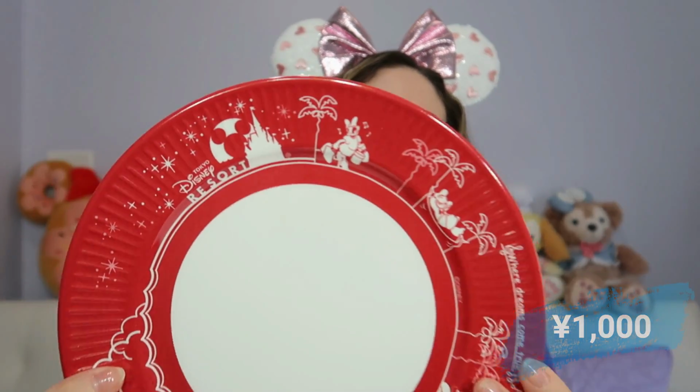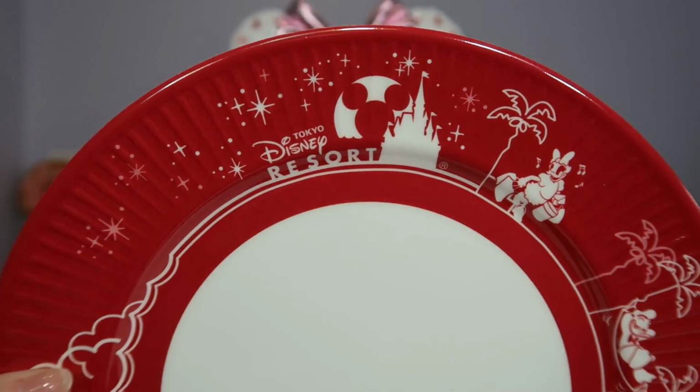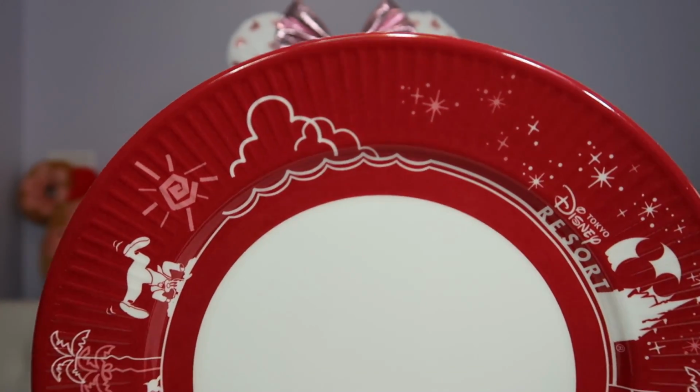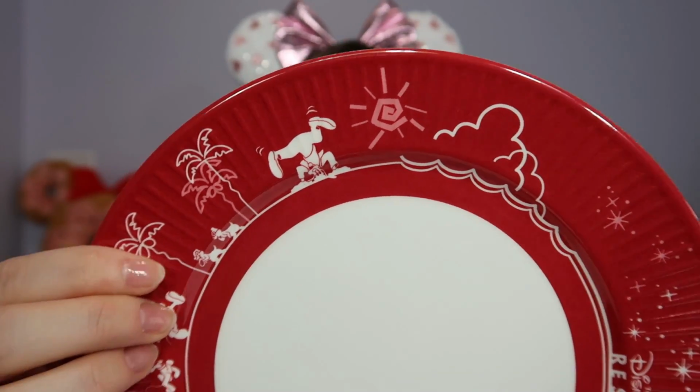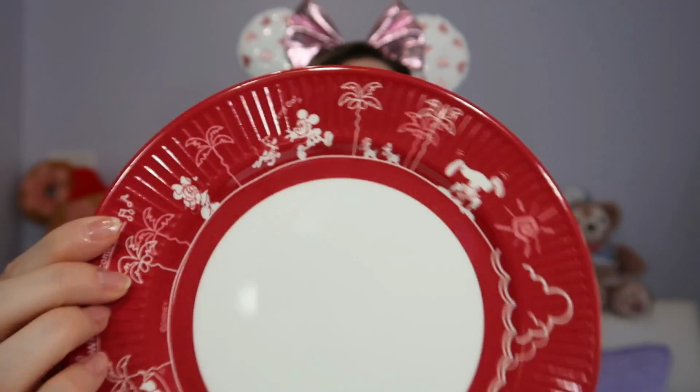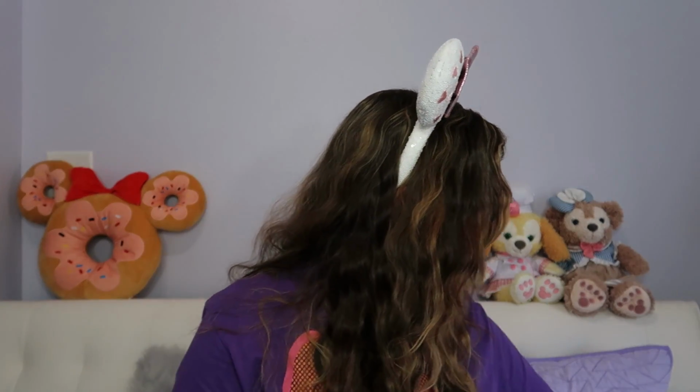I would not put it in the dishwasher. I would hand wash this one. But this was about 1,000 yen, so 10 US dollars. But I get to take a little bit of Tokyo Disney Resort home with me. So I can feel like I'm eating a snack in the parks, even though all the parks in the entire world are closed right now. But yeah, so 1,000 yen, 10 US dollars for this amazing little plate.